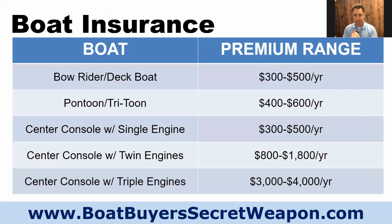Next, we've got boat insurance. Everybody's got to have insurance on your boat. If you're storing your boat somewhere, they're going to require documentation of it. The states are going to require it. And if you have an incident, you want to have boat insurance. What people don't realize is that boat insurance is typically very inexpensive. Nick shared a great video on the ins and outs of boat insurance, how to make sure you get the right coverage, how to shop for it.